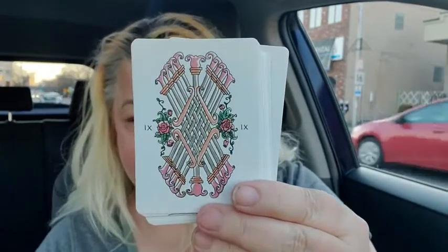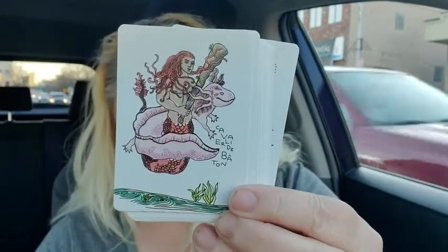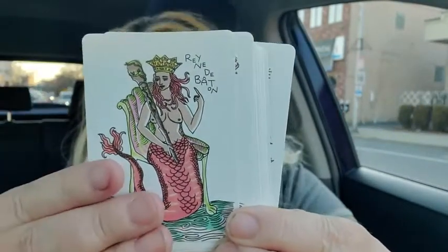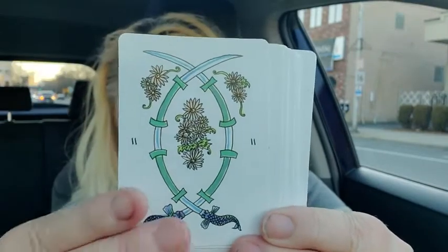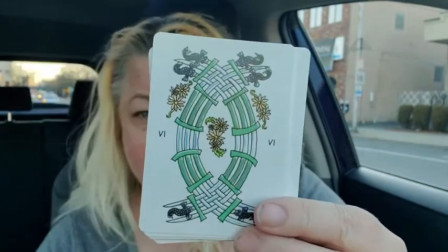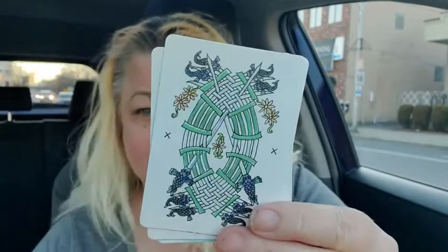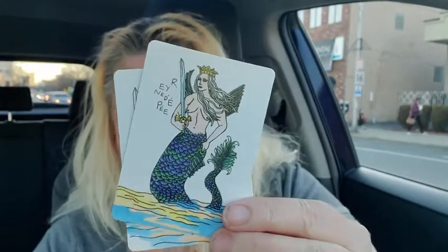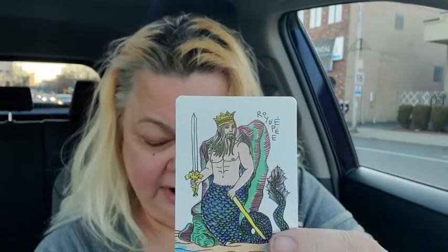I am so glad that Mercury in retrograde is just about over. Look at that, that's so beautiful. These cards are so luscious. I like how they're nice and compact, and the card just feels so nice in your hand. This queen is so lovely. And then the king. Yeah, the cardstock is really nice on these.